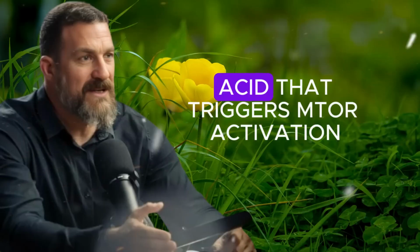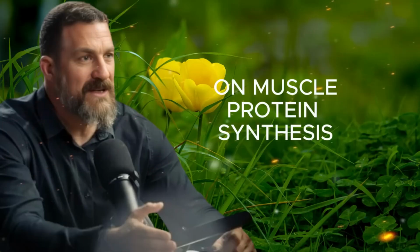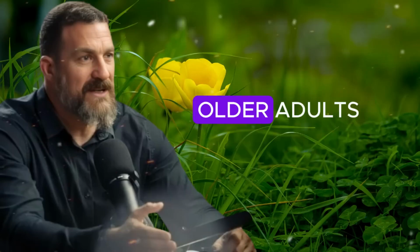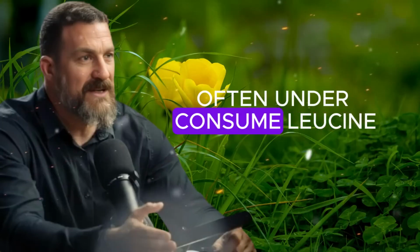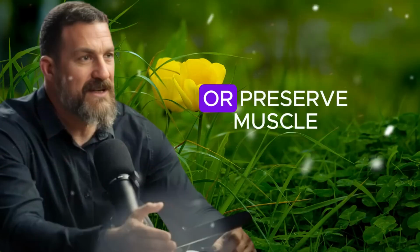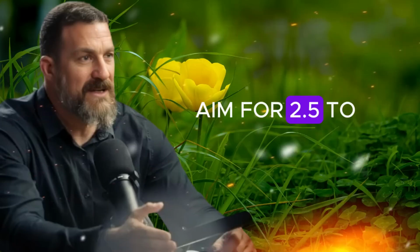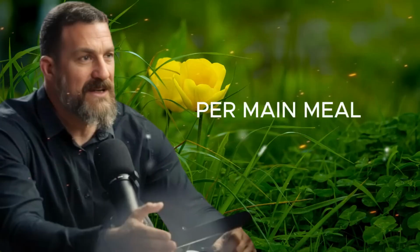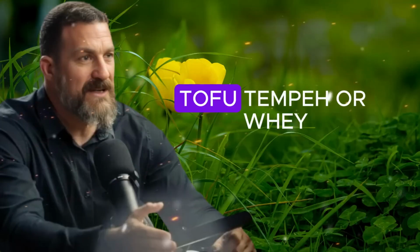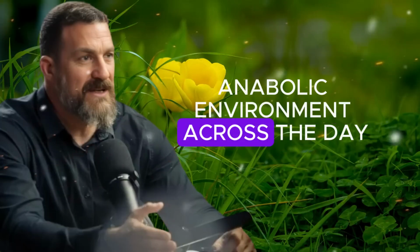It's the key amino acid that triggers mTOR activation, the pathway that turns on muscle protein synthesis. A paper in the American Journal of Clinical Nutrition noted that older adults often underconsume leucine, leading to anabolic resistance, the inability to build or preserve muscle even when protein intake is adequate. Aim for 2.5 to 3 grams of leucine per main meal, achieved through high-quality protein like eggs, meat, tofu, tempeh, or whey. This creates a primed anabolic environment across the day.